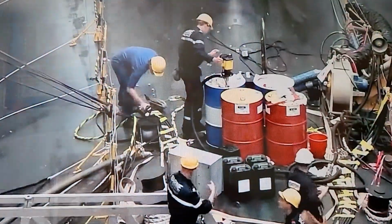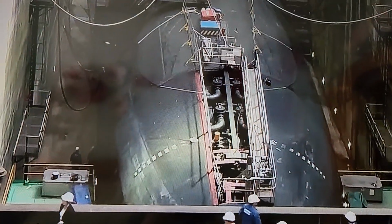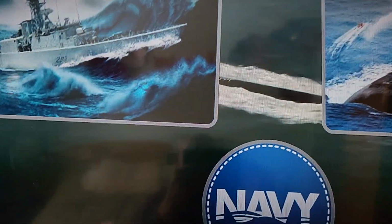Any issues that are identified during the inspection are quickly addressed and resolved to ensure that the sub is ready for its next mission. The crew members not only stay busy deep underwater, but the process above water is also very important.